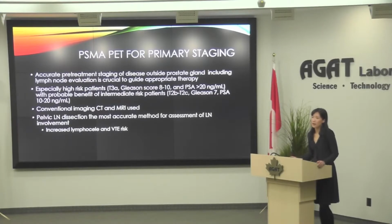The gold standard is actually surgery with a pelvic lymph node dissection. It's the most accurate way for assessing the lymph nodes. However, there are side effects to having surgery, such as lymphoceles and clots in the legs.